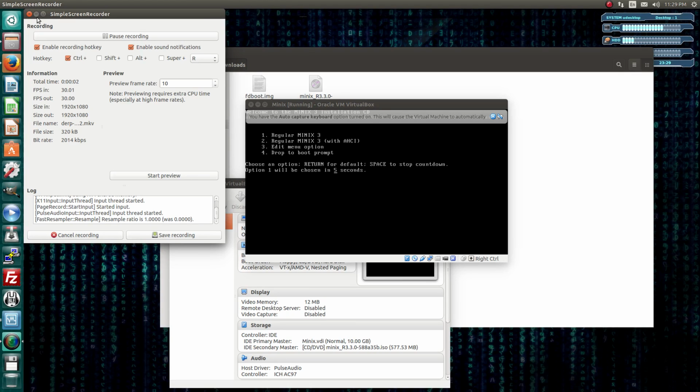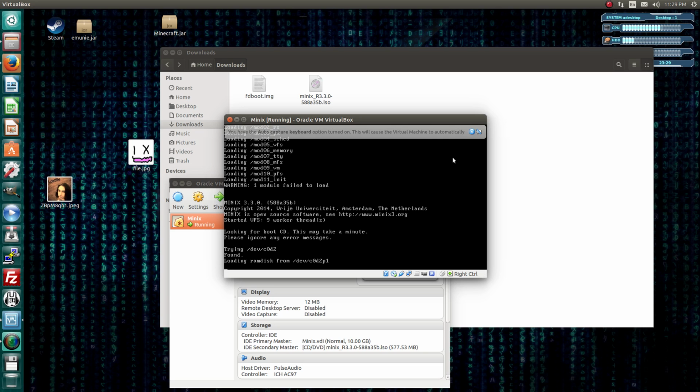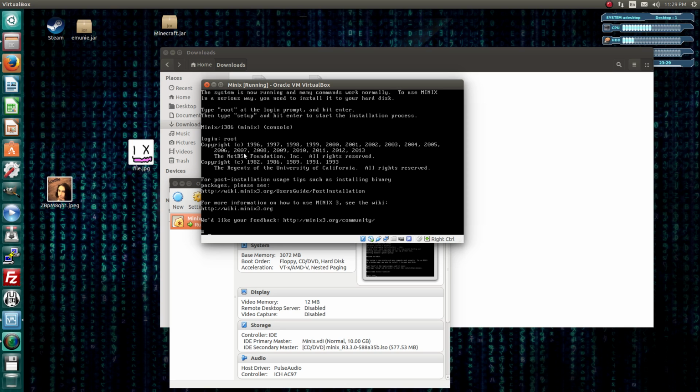Hello there. I'm doing a review on an operating system called MINIX. This is a GNU based operating system. Or not GNU, this is Unix based. This is very much like Unix when Linux first came out and they called it Unix and it was all command line based and whatnot. Well, that's pretty much what MINIX is.